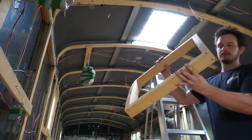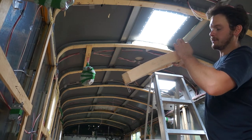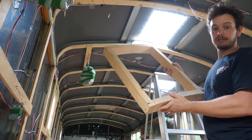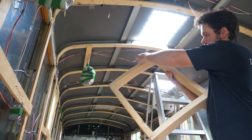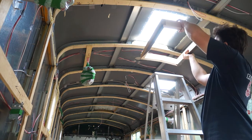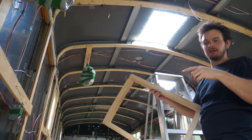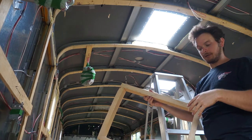Take our piece that we just cut the radius out of, you can see that now. We're going to put a bunch of construction adhesive, which we're using PL Premium. I find that it sticks really nicely to the steel. So we're just going to goop it all on there as much as we possibly can, shove it up in place, and I'm going to be up on the top putting screws in it, and we're going to let it sit like that overnight. And then tomorrow I'll come and I'll put the polycarbonate on.